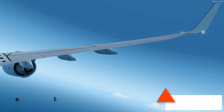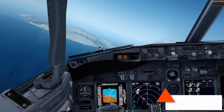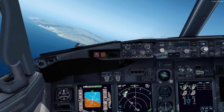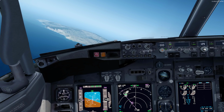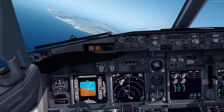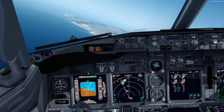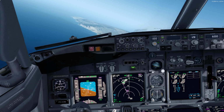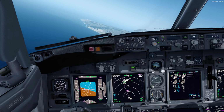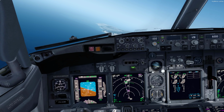Hey guys, welcome back into the descent down into Tenerife South. We are just in our left-hand turn for heading around about 120 here. Let's bring that around roughly about there. We're about 1,000 feet above VNAV right now because the aircraft tried to slow down to 161. So what I'll do, if I bring out the speed brakes, that will mean we can increase our rate of descent and get back on that VNAV. So that's all good.